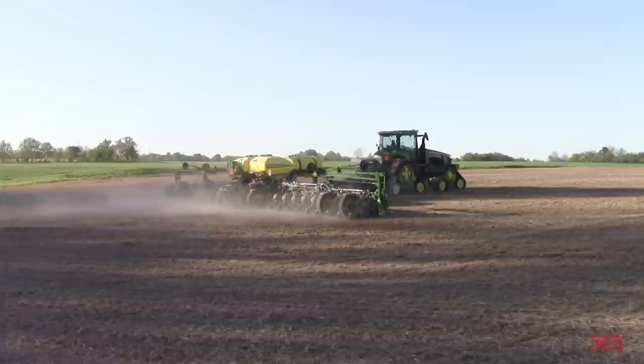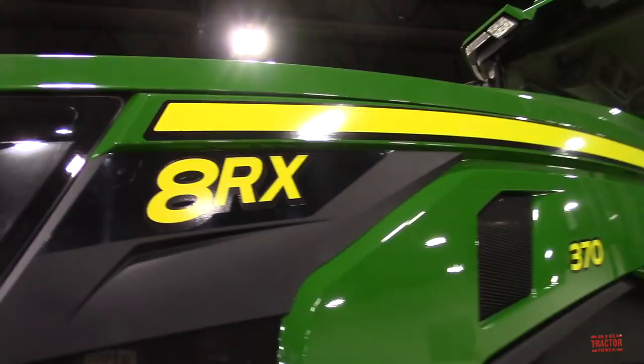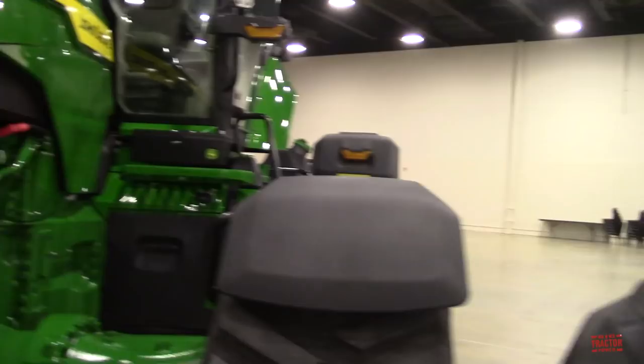So starting with this new series of 8RX, 8R, and 8RT tractors, I've noticed that we have 8RX separated from the actual model number, which is the horsepower of the tractor. I know that I'm guilty of this. When the 8Rs first came out, I might have called it an 8370R, when you should say 370 8R to indicate that horsepower and the designation of the tractor.